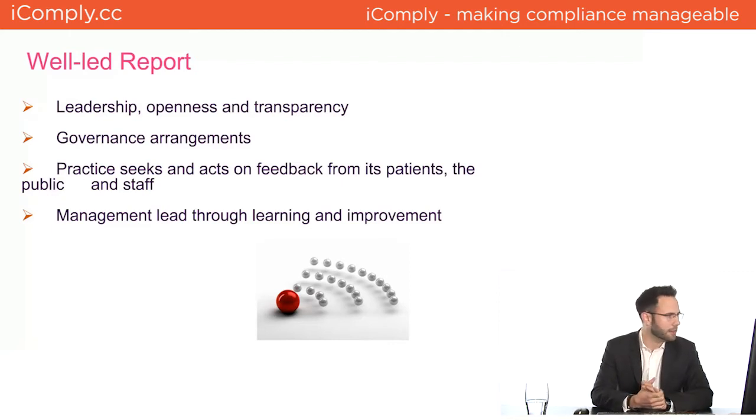The third one, practice seeks and acts on feedback from its patients, the public, and its staff, its team members. So this is to do with your comments and suggestions, books or boxes, your actions from that and feedback, and that the team feel listened to, and again, publishing what you've done.